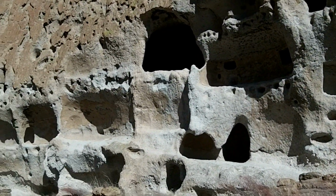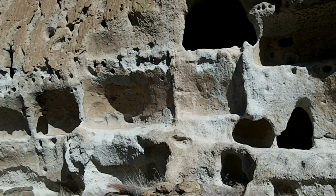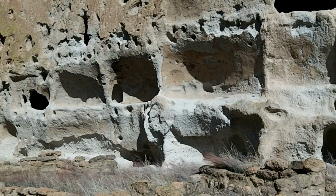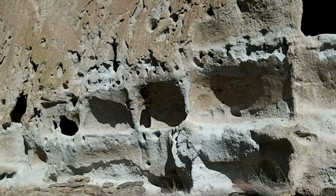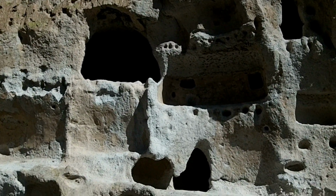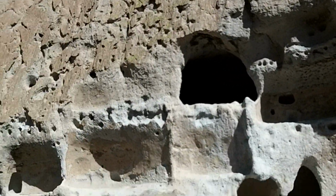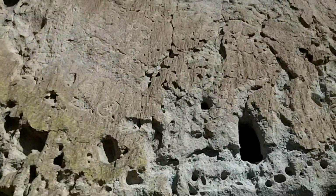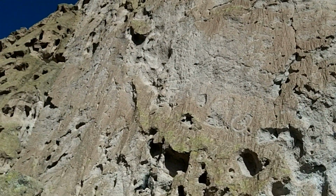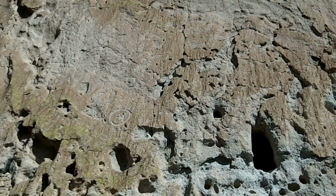There's some more caves, dwellings. The book says you can't get in these, but the book says these are multi-storied. So you go in the bottom and then there's ways to get up. So these here appear to be, I guess, 3 stories, something like that. There's some petroglyphs. I don't know how they got up there to make those, but there are some up there.